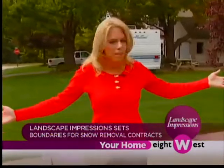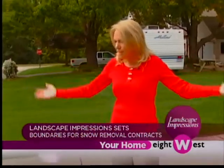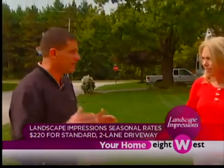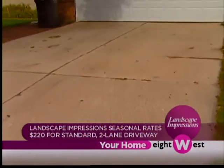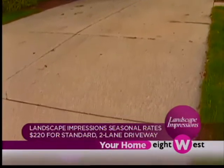We can service our customers a lot better if they're within geographic boundaries where we can keep our trucks all close together. All right, so give me the price point. Here's the driveway. How much would it cost for snow removal for the entire season? For a standard two-lane driveway, it's $220. Whether it snows 10 times or 40? 10 or 40. That's the price. And if you can get your neighbors to go in on it with you, you can reduce the price.